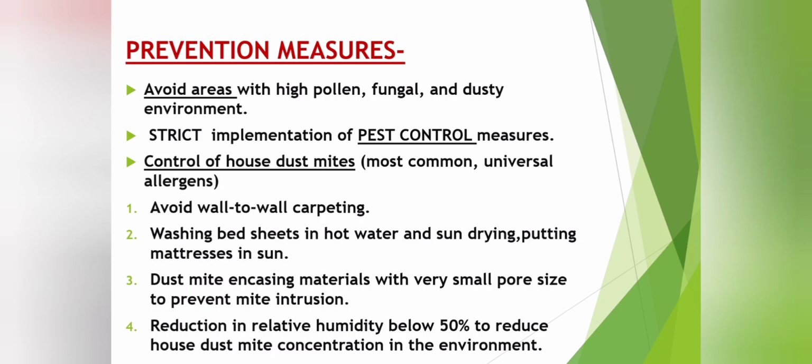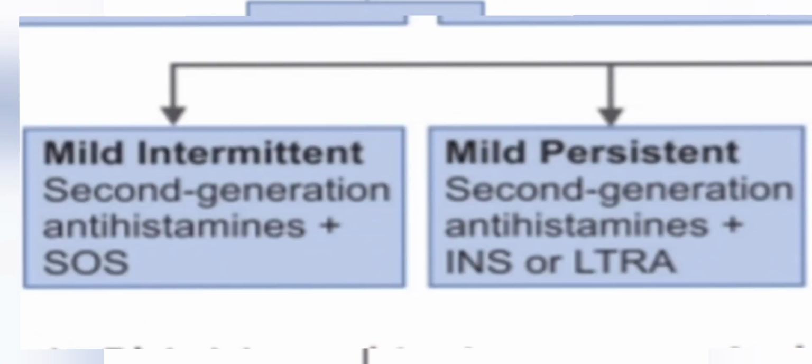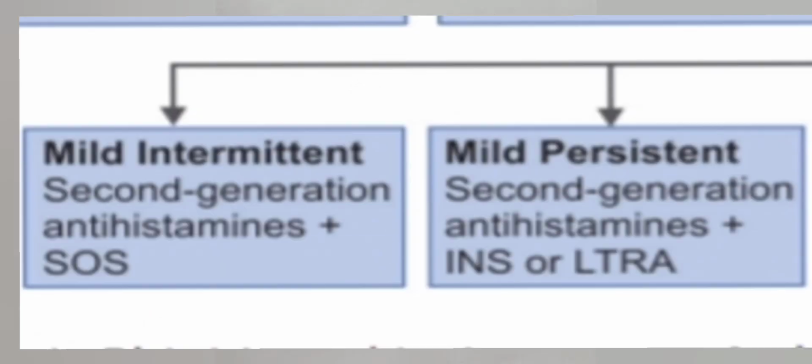So the first treatment is education of parents and patients, avoidance of allergens or triggers and pharmacotherapy. In the mild intermittent variety, second generation antihistamines are given SOS, and in mild persistent allergic rhinitis, second generation antihistaminics plus intranasal steroids can be given.